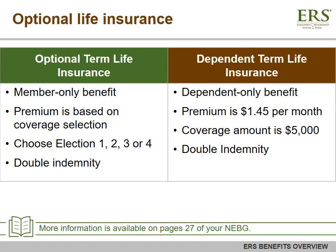Premiums are based on your age, salary, and the level of coverage you purchase. Four coverage levels are available: Election 1, Election 2, Election 3, or Election 4. These correspond with coverage amounts of 1, 2, 3, or 4 times your annual salary.